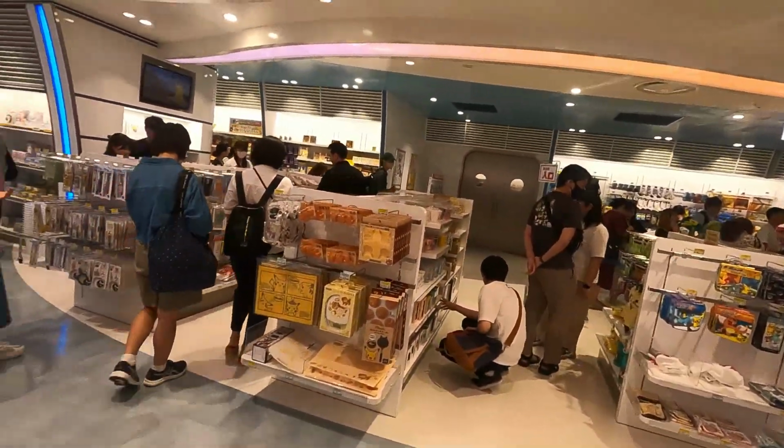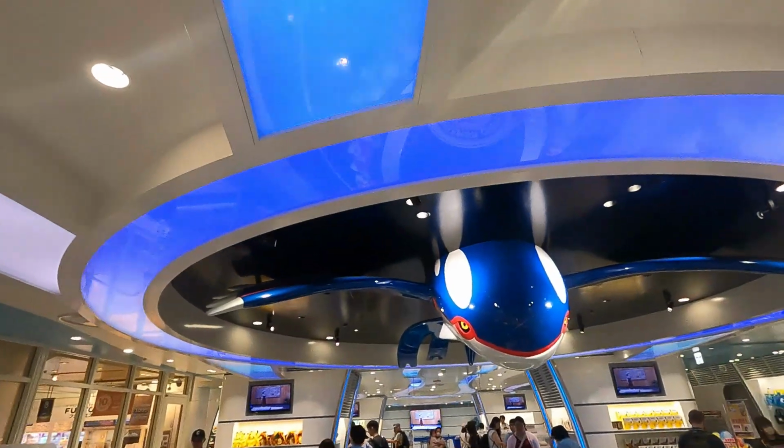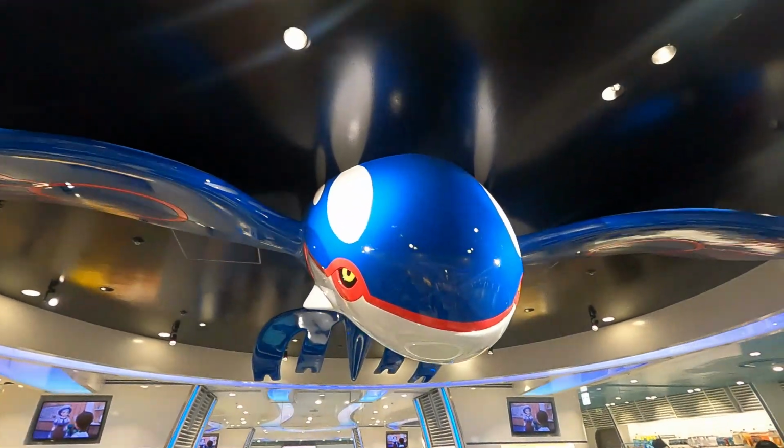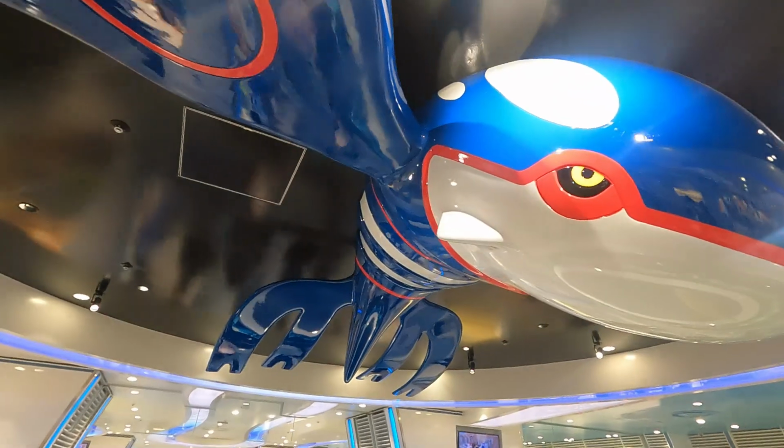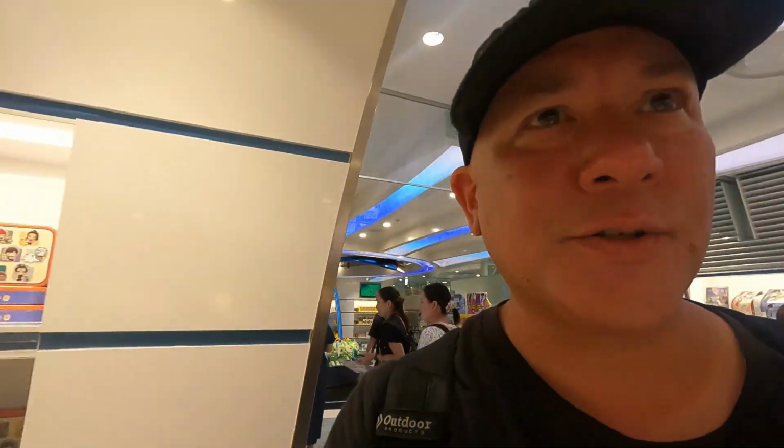Alright, time to get in line and check out and then go downstairs. Alright, I checked out, but there's one thing I forgot to even look at. I was looking at the starters at the bottom because of the size, but look up here. A freaking Kyogre. That's what I missed. Okay, so let's go downstairs. Pretty soon I have to go to the airport because I gotta check in 2 hours early. So, okay, bye.